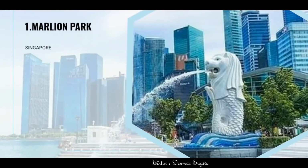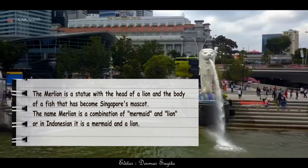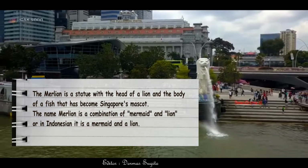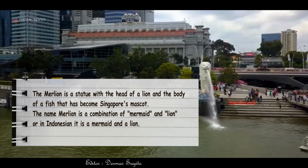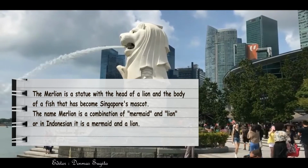One. Merlion Park, Singapore. The Merlion is a statue with the head of a lion and the body of a fish that has become Singapore's mascot. The name Merlion is a combination of mermaid and lion, or in Indonesian it is a mermaid and a lion.